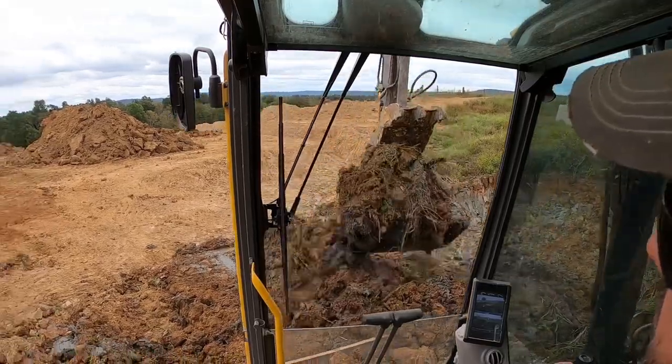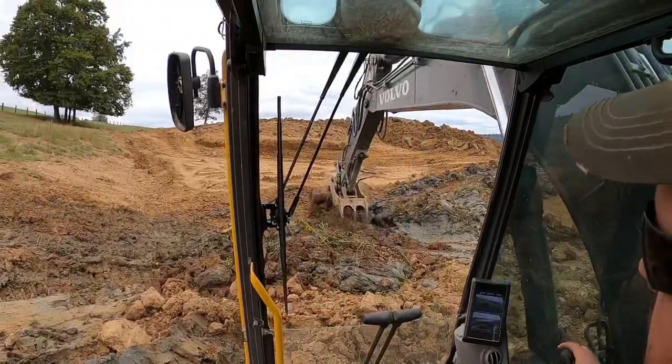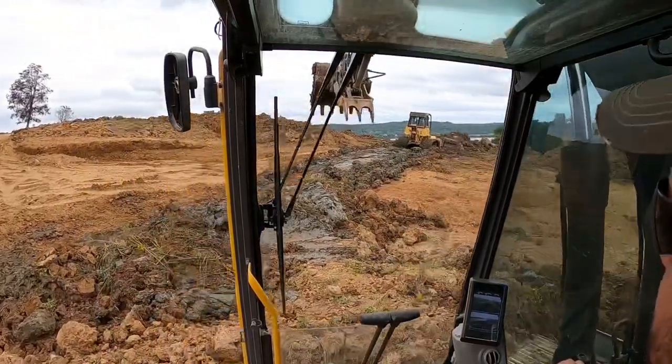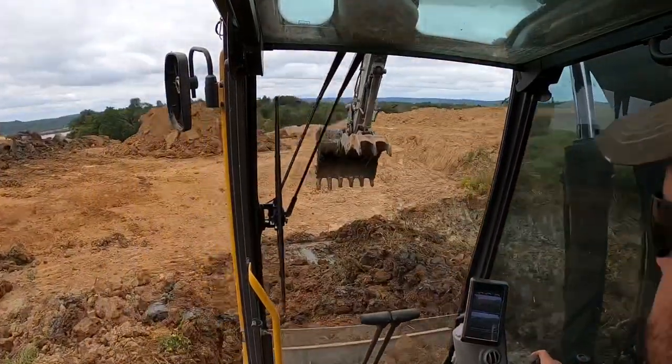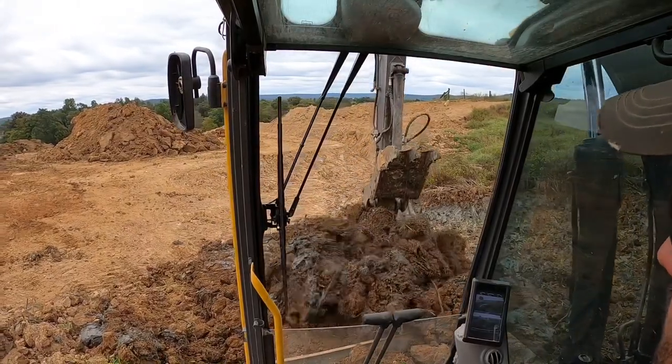Anytime you can get a trench push set up like that, it always works better than trying to chase it across here in the dozer, because you can push so much more in one pass. Basically like sideboards for your blade.